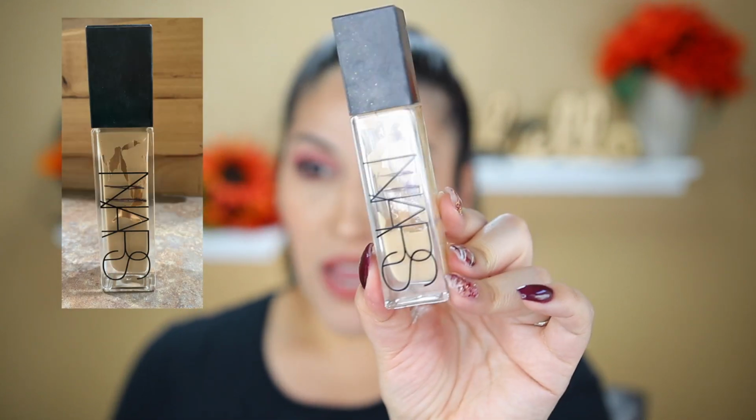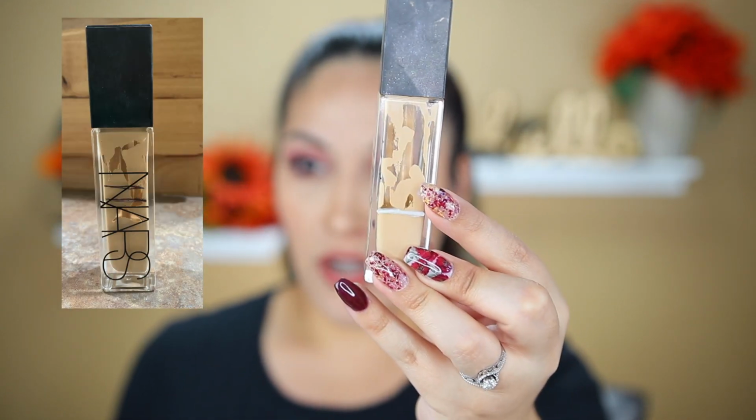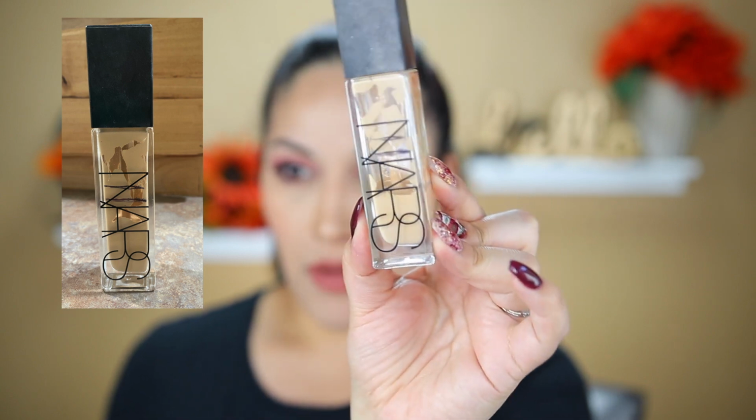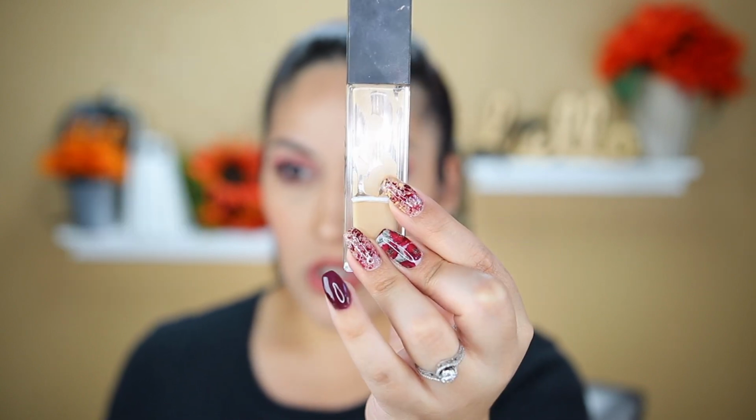The foundation I've been working on is the Nars Natural Radiant Longwear Foundation. This is in the shade Fiji. I haven't used this past week. Again, I've been sick, so I haven't been wearing makeup, but this is where I'm at. That is my update. I am almost done with this.